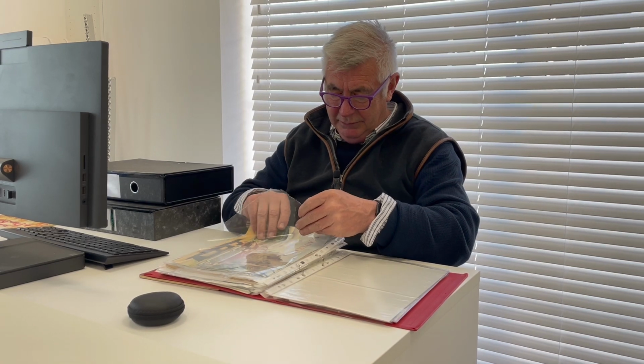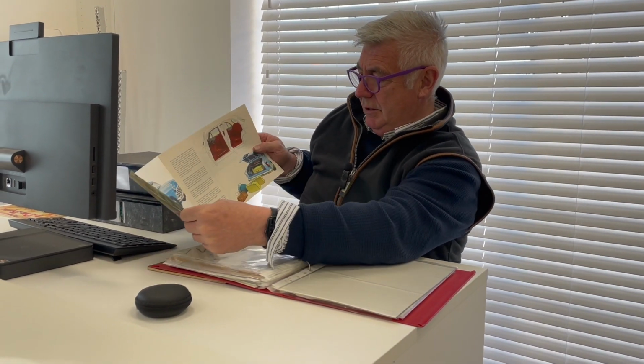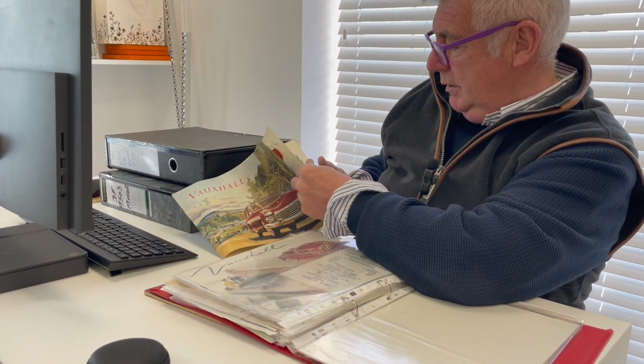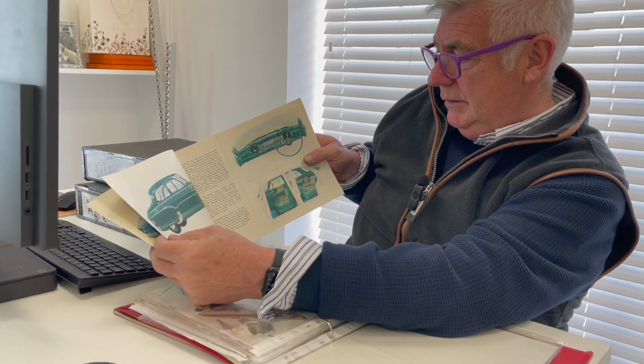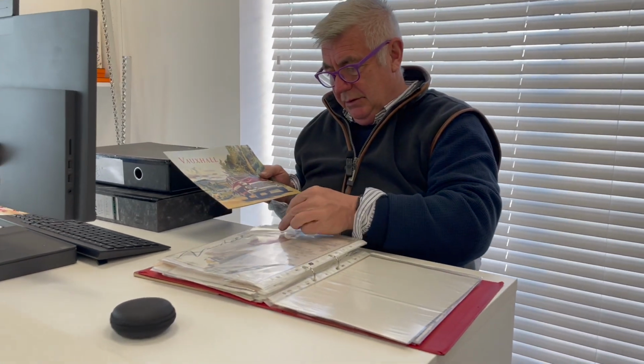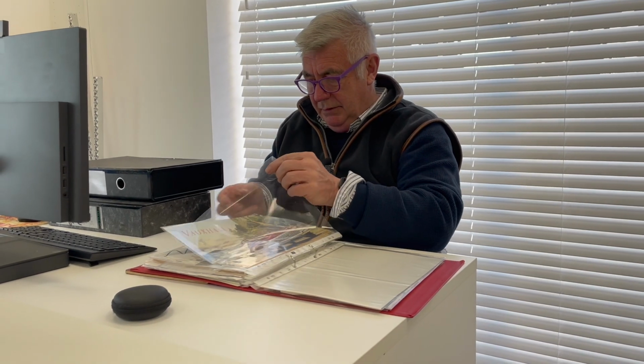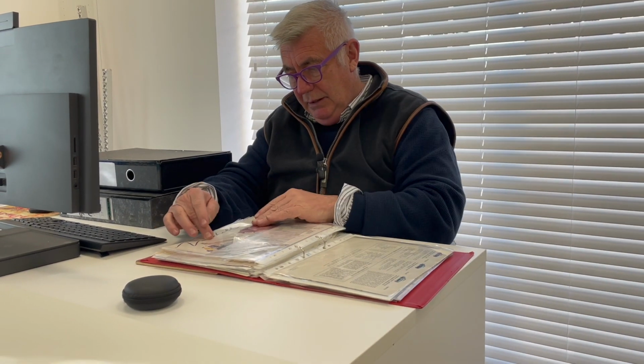There's a lovely little sales brochure there. I mean, that must be a really, really rare thing to have. Let's take it out of the packet, just to show you the sort of detail of the Vauxhall range in there. It's really nice, that. Absolutely lovely, that. I think there's a couple of those, so they're nice to keep. I'll put that back in there where it's safe. Obviously been there a long time. Another one in there.